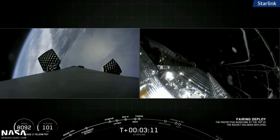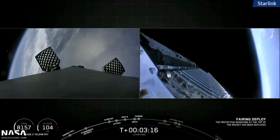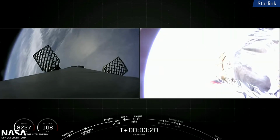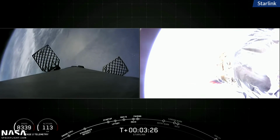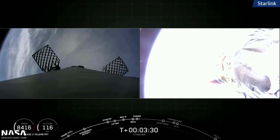All right, so we're going to see if we get Chris back up, but let's keep on watching what happens. There is a fairing separation on the SpaceX feed. Fairing deploy, you can see the 60 Starlink satellites over there. And Chris, I'm working to get you back as well. Got some curvature of the Earth, pieces of ice and stuff like that.